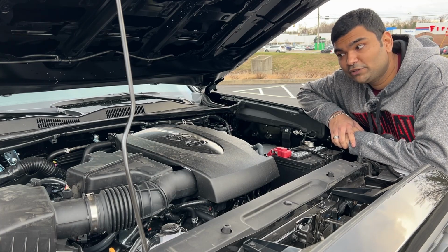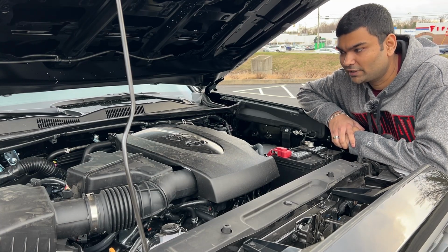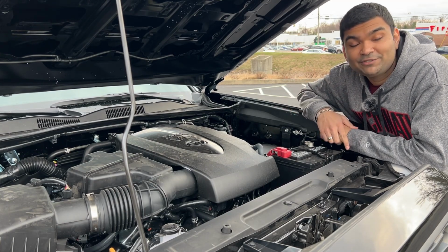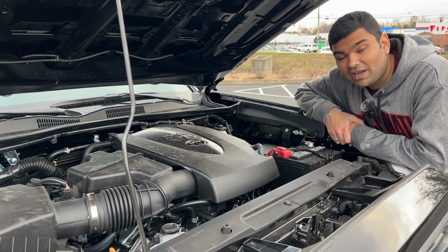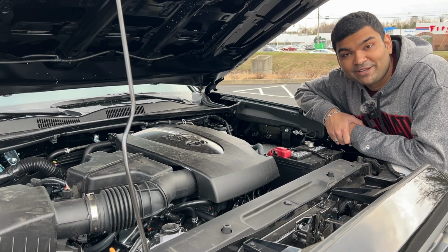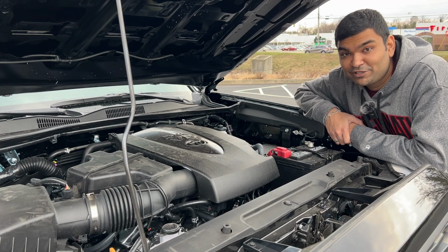The power figures for this engine are 278 horsepower and 265 pound-feet of torque. And the fuel economy for this engine is 18 city, 22 highway, and 20 combined. Remember, the Tacoma does not offer the hybrid powertrain or even a turbo 4-cylinder. So this is the best you're gonna get. But I'm almost willing to bet with the next redesign, there is a hybrid system coming.